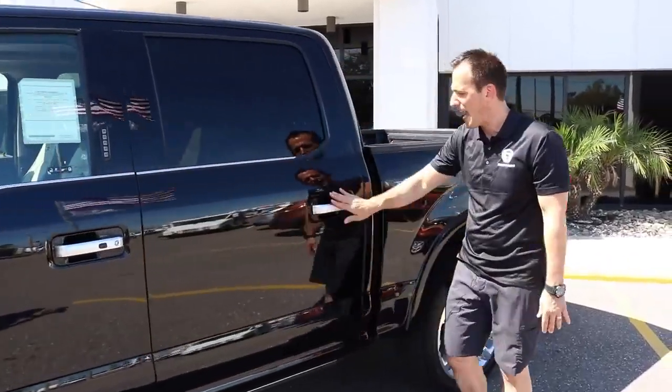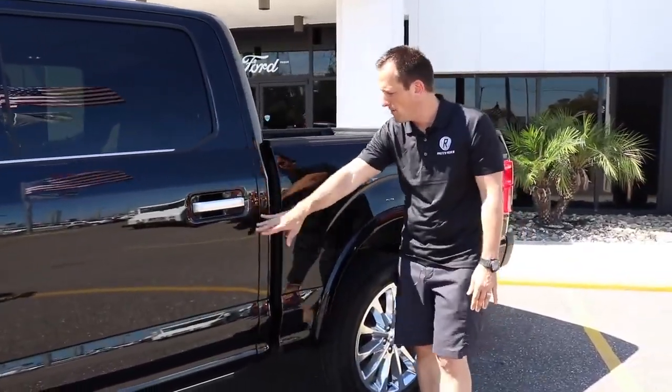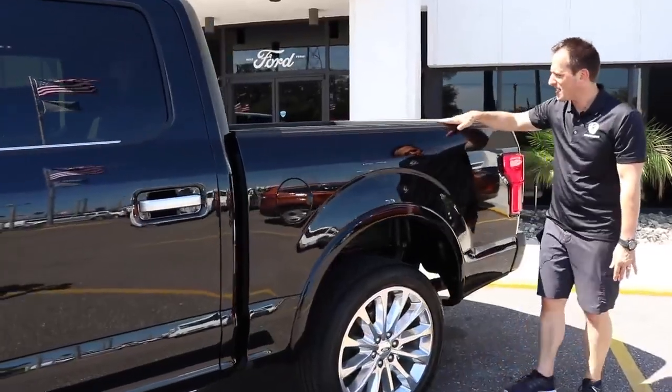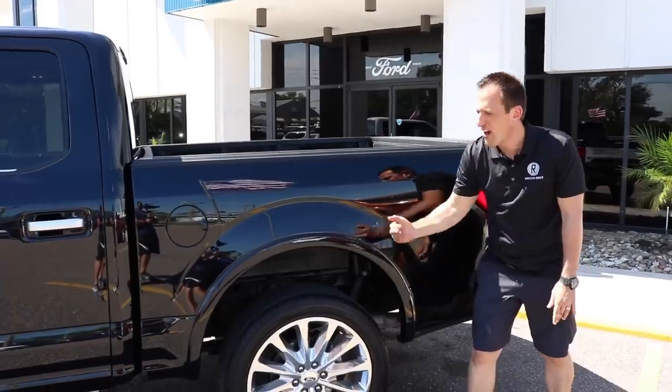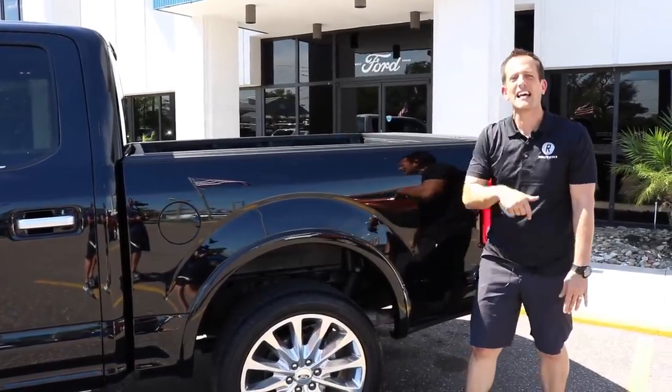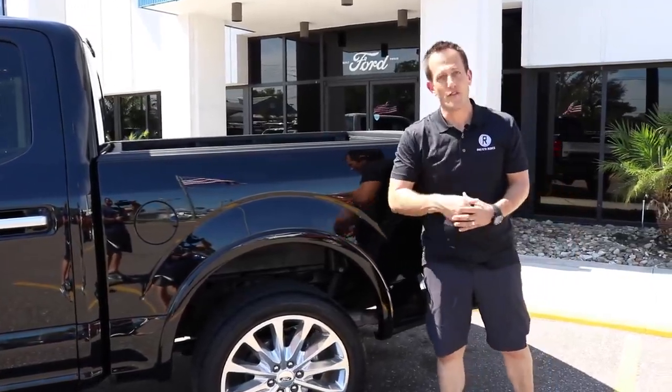As we continue our way back, like I said, wish these were chrome. Continue back to the box. Very nicely shaped, and I think it was smart to have this additional fender flare. Gives it a little bit of extra personality. Let's go ahead and check out the side of the Raptor.